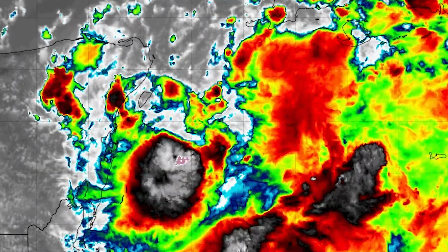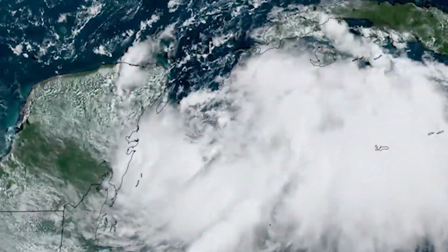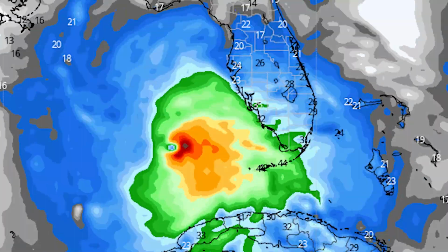Right now, an area of intense thunderstorms is exhibiting tropical rotation just south of the Gulf of Mexico, and they could possibly undergo rapid intensification. Just named Tropical Storm Idalia by the National Hurricane Center, what could become Major Hurricane Idalia is expected to make landfall somewhere in Florida on Wednesday. Now, there's a lot of different possible outcomes, so let's go over a few of these possibilities.